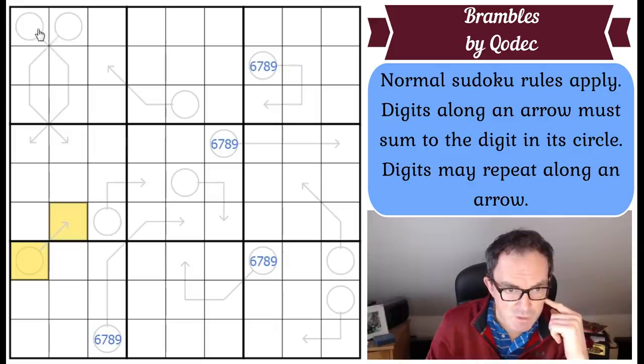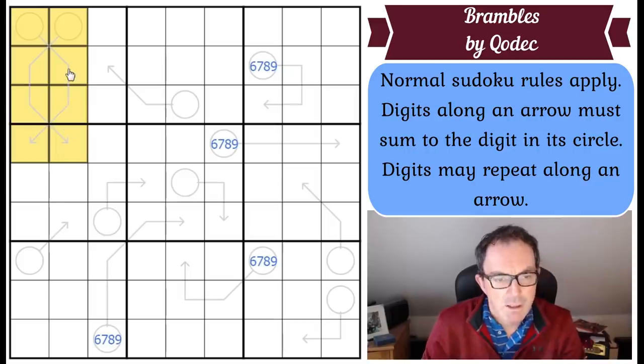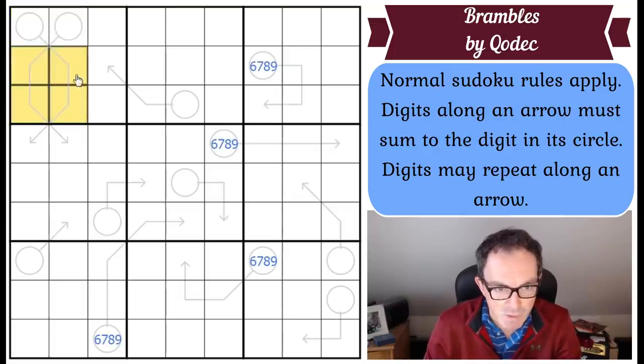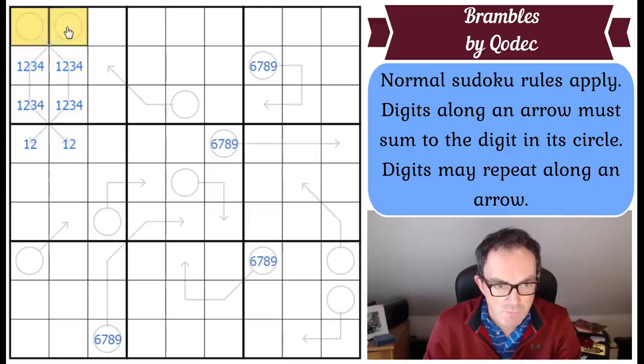So we probably have to look up at the symbol, don't we? Okay, well, the way I think about this, which may be complete bobbins, is that those four cells there are obviously in the same box. So they have a minimum value of 10. These two cells have a minimum value of 3 because they can be 1 and 2. So if we consider those together, you can see that the minimum value of these two circles here is 10 plus 3, which is 13.